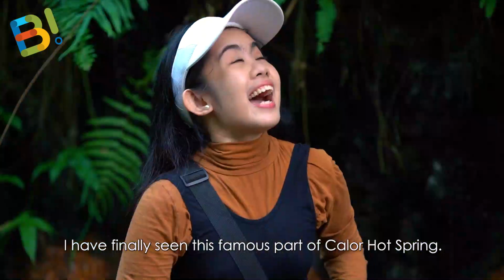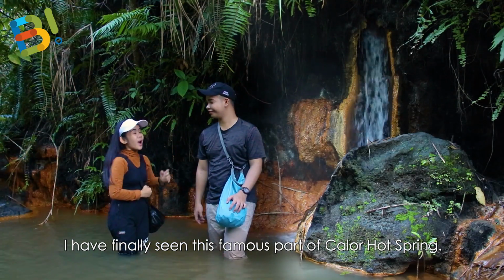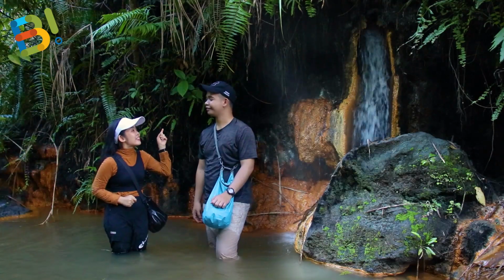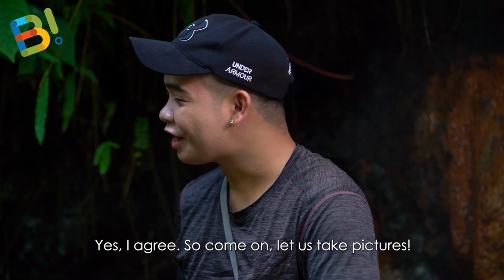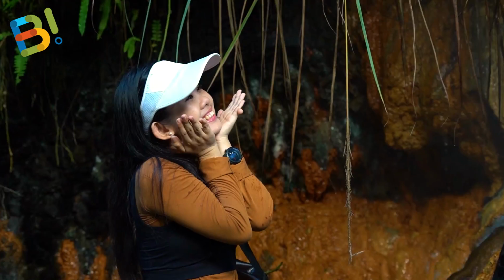At last, at nakita ko na rin itong famous spot ng Calor Hot Spring. When we talk of Calor Hot Spring, this is what is mostly shown. Oo nga! Kaya tara, mag-picture-picture muna tayo.